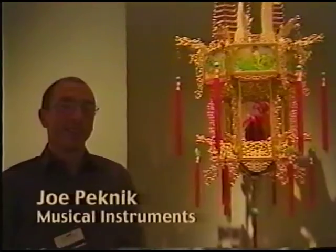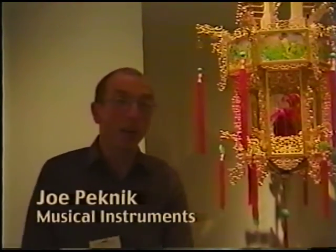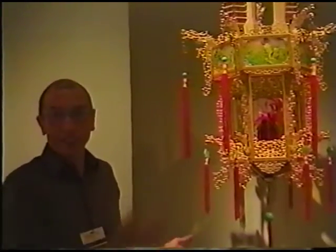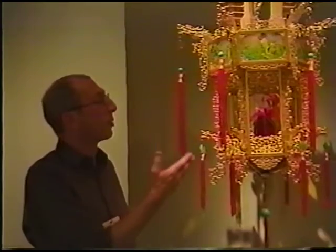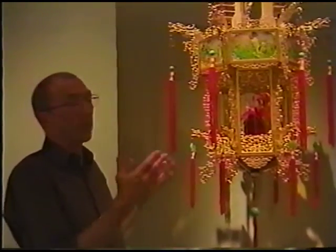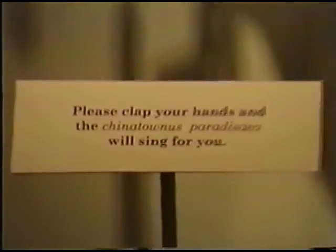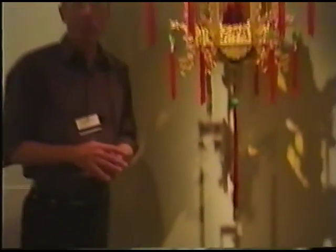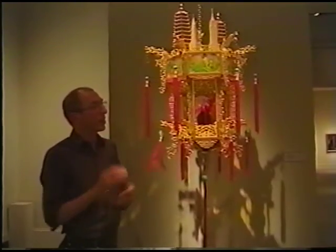The concept was thought of on the bus. And I did all my shopping in Chinatown, as you can see. From the bird, which didn't look anything like that, it had fuzz on it or something, I put real feathers on it and transformed it into this beautiful creature, which is now Chinatownus paradisiae, Chinatown bird paradise. And it's clap activated, the clapper is in effect, as we can see here.